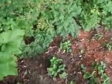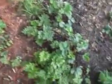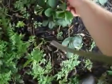Might have some more strawberries popping up, if this is any indication. Gonna have to do some weedings, serious weeding. Well, there's that cat.